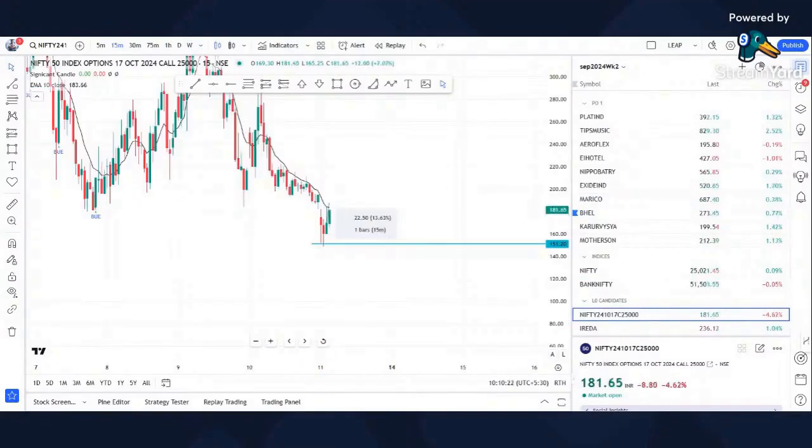Thank you, builder. So far it is going in the direction that we expected, and it has crossed the day's high. 185 ho gaya, which is around 200 to 240.